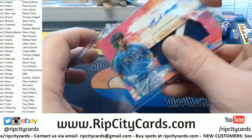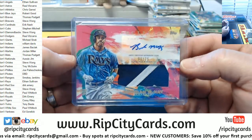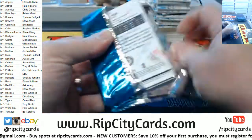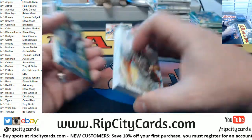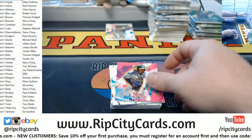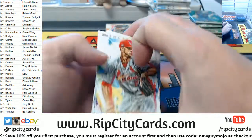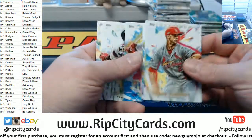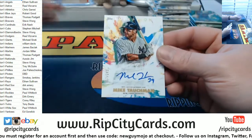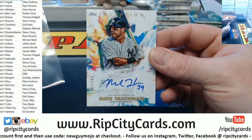Well, I thought like the silver signings was like a case hit too. I thought there was kind of multiples in this, that you got like one silver signings and some other stuff. Harper. AJ Puck to 99. Flaherty, Judge, Baez, an Eloy Jimenez, and a Mike Tauchman for the New York Yankees.